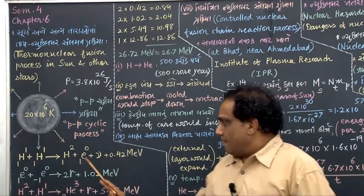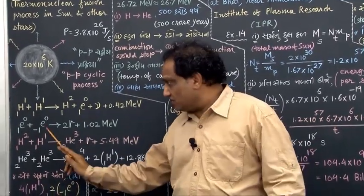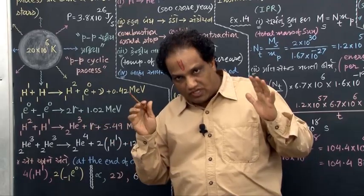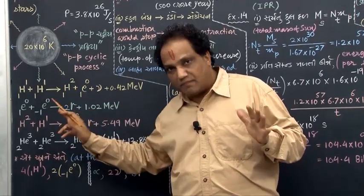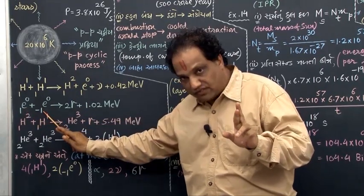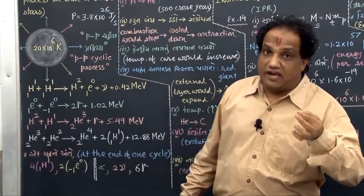Then this positron liberated here associates with one electron. Then you may have a question: from where has this electron come? See, at this very high temperature, all the hydrogen atoms have lost their electrons, and that is why we have electrons taking part in this reaction. Come on, this positron emitted associates with one electron, that is -1e0, then +1e0, that is 0. So here it is a process of annihilation.